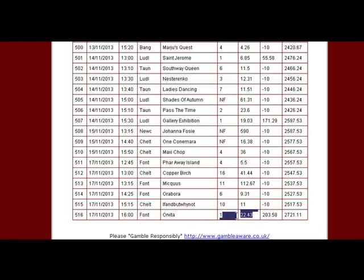22.43, and as you said, we got a little bit less just before the off than Betfair BSP, but we're not far out. We're not far out overall.